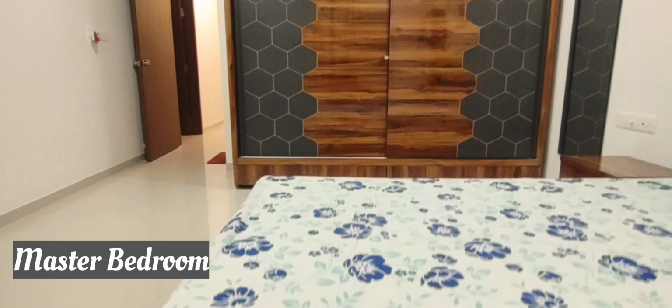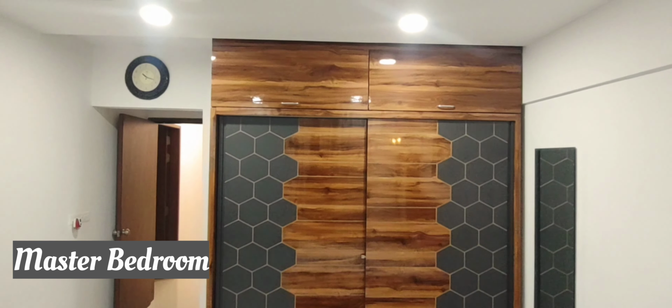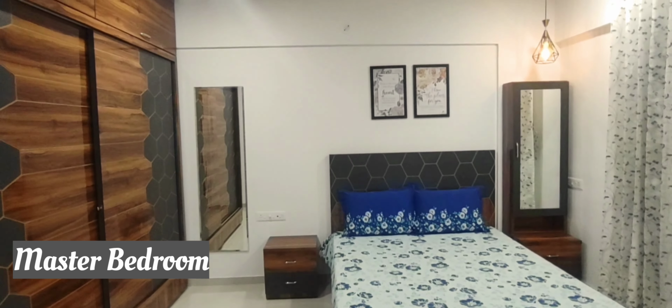Spacious bedroom with abundant storage space enhanced by modern furnishings accented with a touch of grey shade lends a cultured look to the space. Careful attention to detail elevates the overall look.